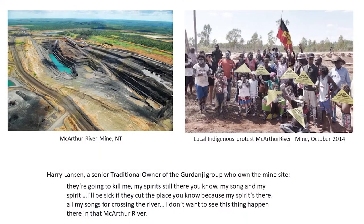Now, my first image was of the MacArthur River mine, the second largest zinc mine in the world. It has been opposed by local Indigenous clans since it was first mooted in the early 1980s. Opposition continues. And they opposed it because it threatened the local white ochre kangaroo dreaming site where they mined ochre.